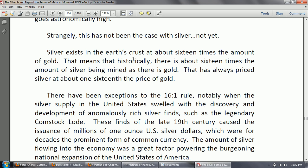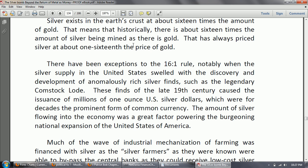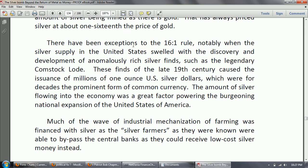Silver exists in the Earth's crust at about 16 times the amount of gold. That means that historically there is about 16 times the amount of silver being mined as there is gold. That has always priced silver at about 1/16 the price of gold. There have been exceptions to the 16-to-1 rule, notably when the silver supply in the United States swelled with the discovery and development of anomalously rich silver finds, such as the legendary Comstock Lode.